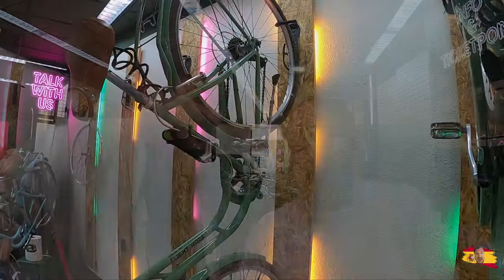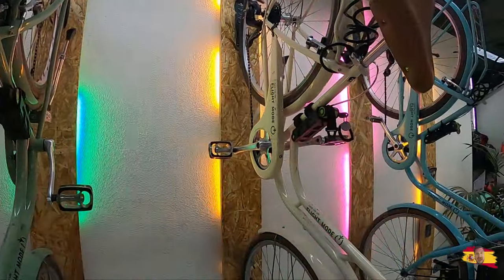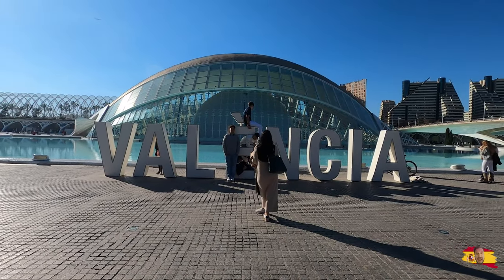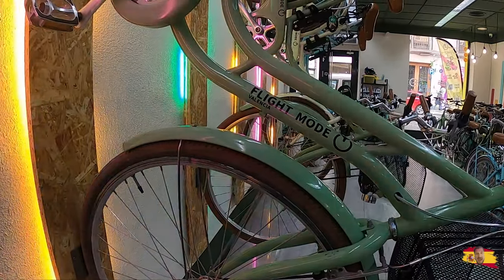What up, people? This is Thisisbunjo. Today we're in a bike shop. Where are we going? We're going to the Museum of Art and Science. Been there, but we wanted to go riding a bike. And now we're at Flight Mode Valencia, and we're renting a bike, and we're just gonna try to do it.